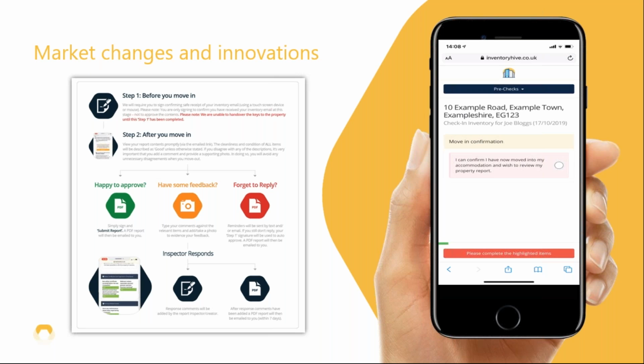If the tenant's given the combination to get into the property, or given the keys remotely to go and move in of their own accord, then there's a few things that happen. Obviously, they can forget to look at their inventory, in which case they get reminded by our platform, or if they want to have some feedback. Now, I think the feedback part is very, very important. More often than not, disputes arise with deposits when a tenant hasn't been encouraged to actively engage with their inventory at the start of their tenancy.